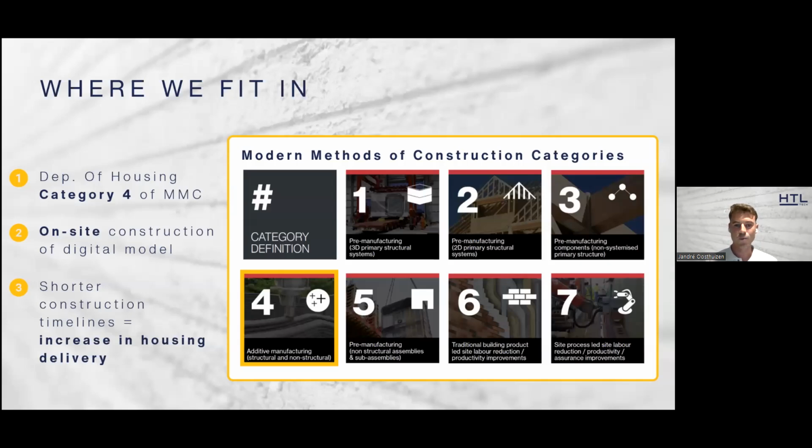So where do we fit in with this technology? We are categorized in category 4 of the 7 categories of modern methods of construction. As you might know, most modern methods of construction are based on off-site manufacturing, which is then put on a mode of transport, transported to site and assembled on site. Whereas we have the advantage of doing it both off-site as well as on-site. We can set up our gantry system printer in an indoor, factory-like setting where we can print components, transport them to site and assemble.